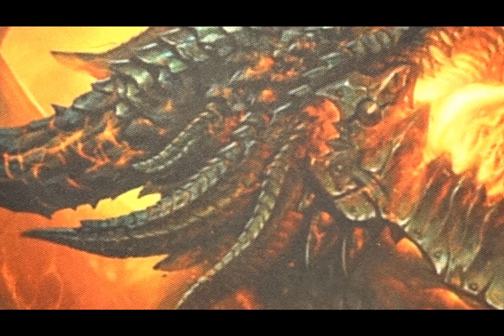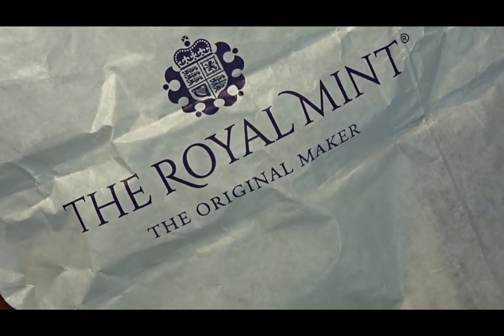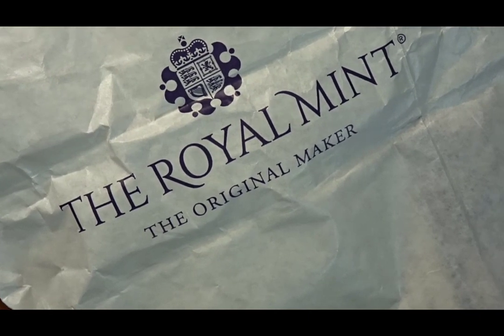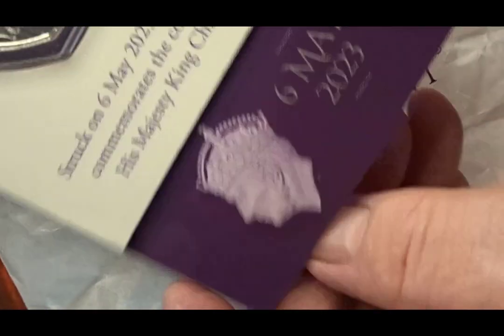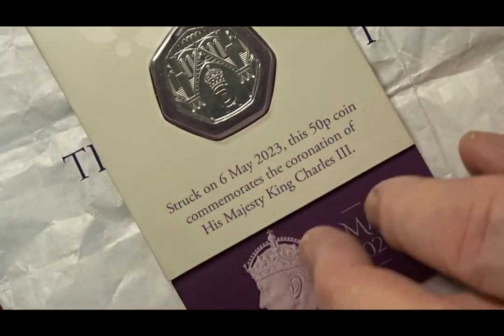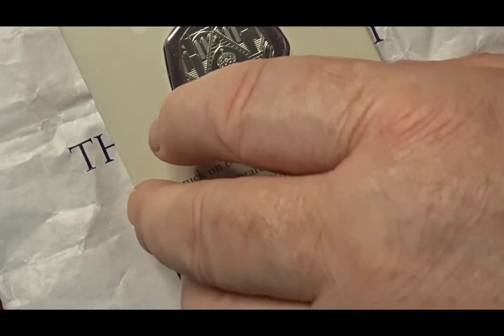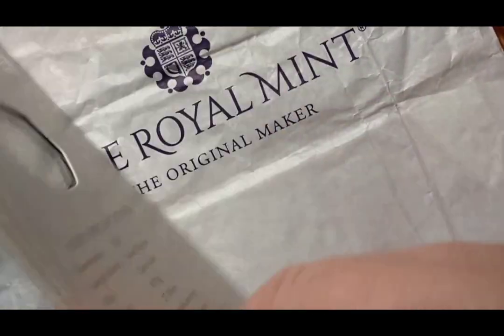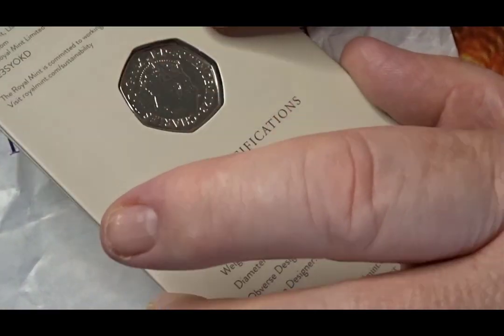And the final one for this particular way round, we have a lovely raw mint paper bag here. It's taken me since May to be able to get hold of this and find it at a decent price where it wasn't sort of 80 or 90 quid. I got it for about half that price, but it is the strike on the day, the 6th of May 2023, 50p from the King's coronation. So I've now got the complete set of these coins. We have of course the crowned version of the King there.